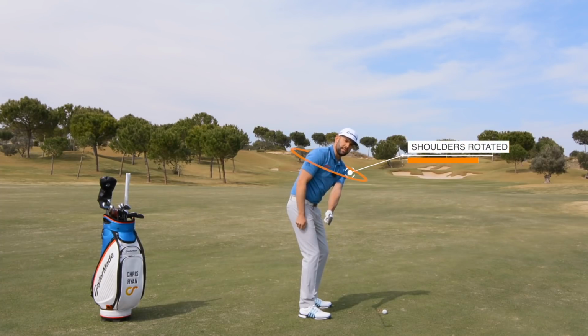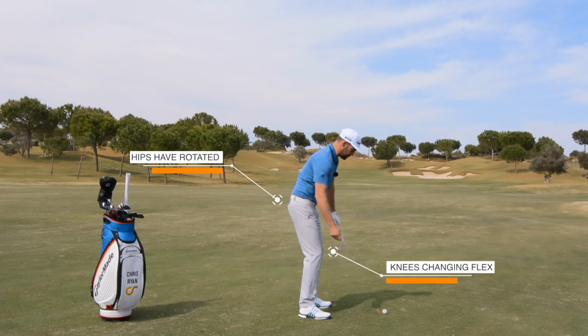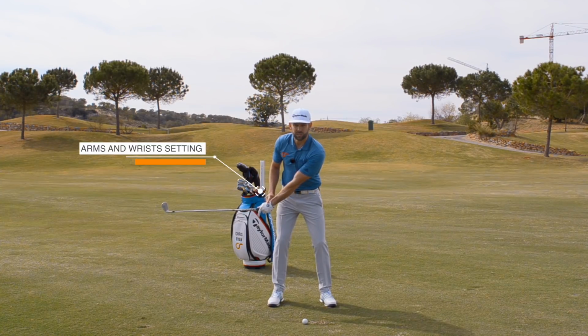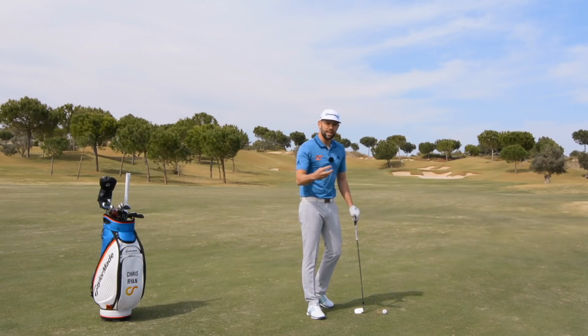My shoulders have rotated by some amount. My hips have rotated also by some amount. My knees have begun to change flex again by some amount. When we look from the face on view, I've begun to fold my arms and I've begun to add some wrist set. Not a huge amount, I'd agree, but we've started to make that move. So within this first maybe 4-5 feet of the golf swing, there's a lot of things happening.